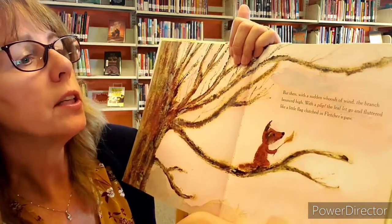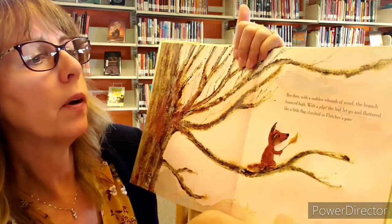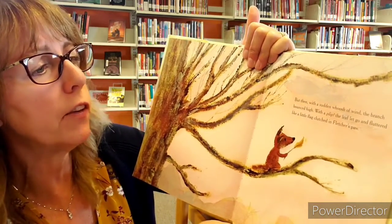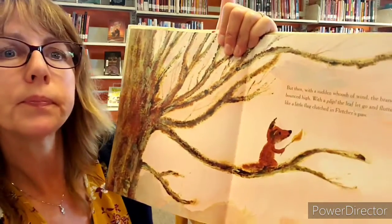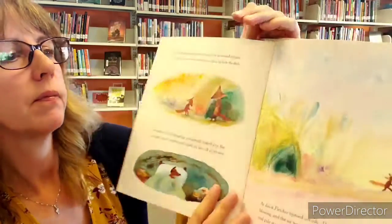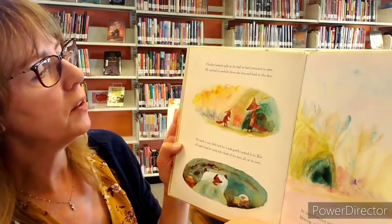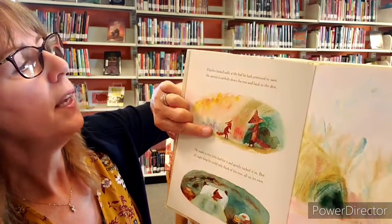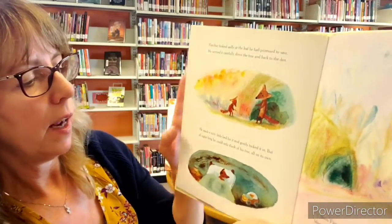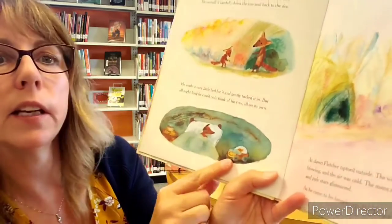But then, with a sudden whoosh of wind, the branch bounced high. With a plip, the leaf let go and fluttered like a little flag clutched in Fletcher's paw. Fletcher looked sadly at the leaf he had promised to save. He carried it carefully down the tree and back to the den. He made a cozy little bed for it and gently tucked it in.